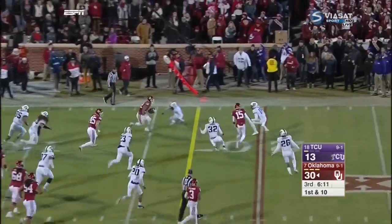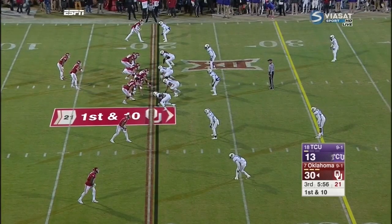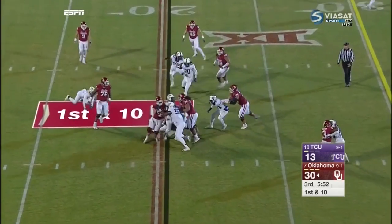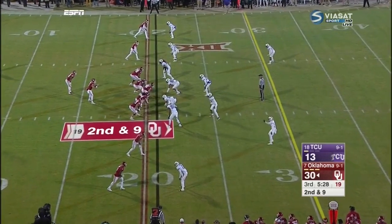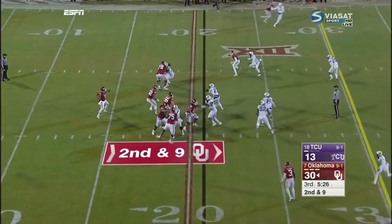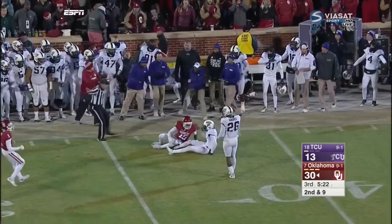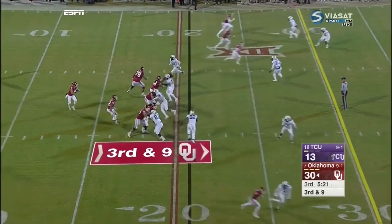There he goes again. Samaje Perine, another first down run. It's the career high 34 in his record-breaking performance against Kansas last year when he went for a ridiculous 427. More productive, more consistency with their offensive line. Trevor Knight streaks down the sideline. Did he tuck it in there? No. Turnovers and turning turnovers into points has been their strong suit tonight.